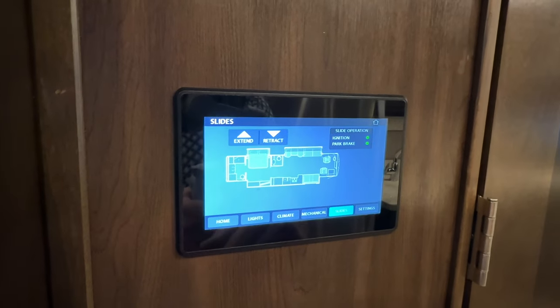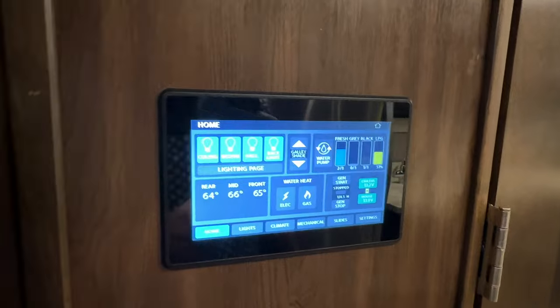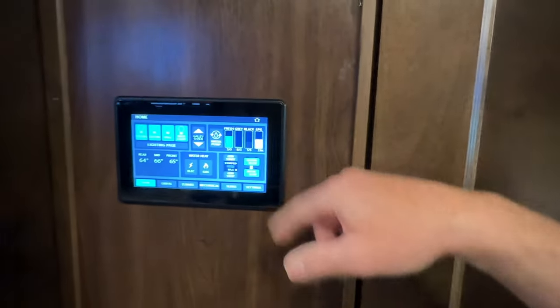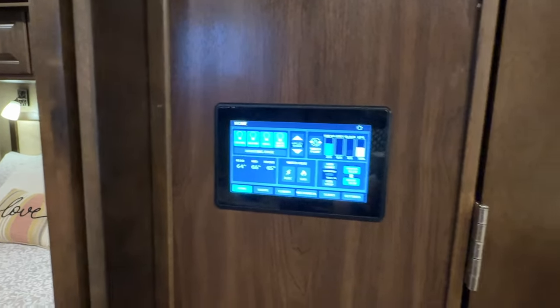There's your rear slide. The front ones are on the seats, and so on. Very nice. And then your gauges. All the tanks are empty. Sometimes they show they're not, except the freshwater's got some water in it.